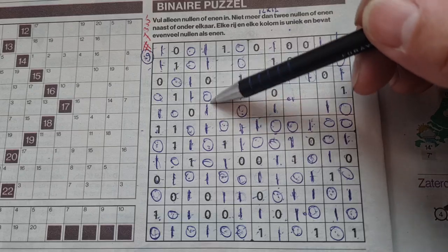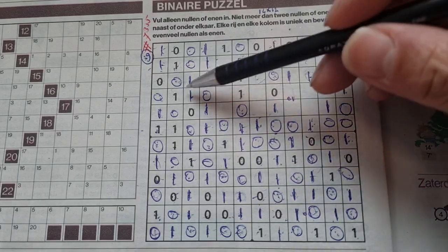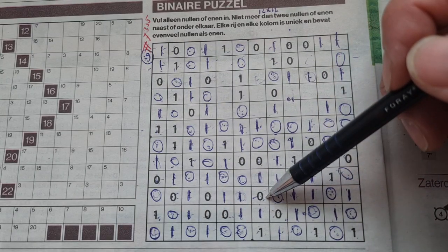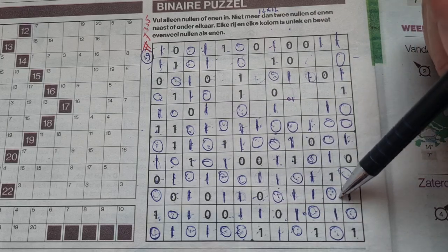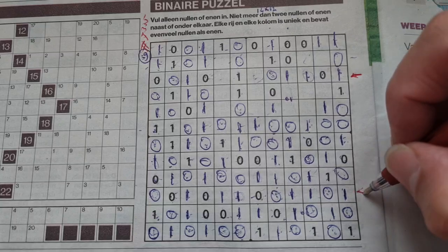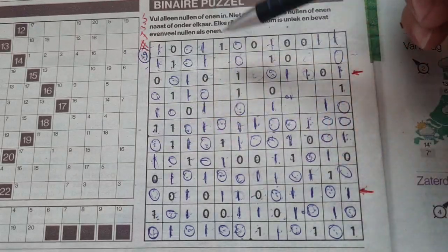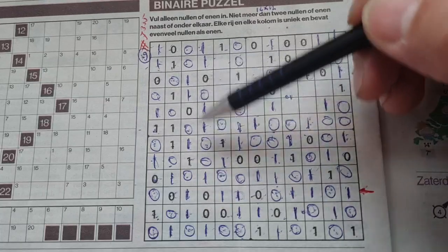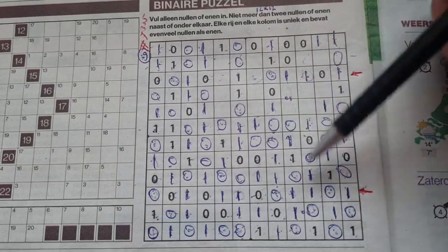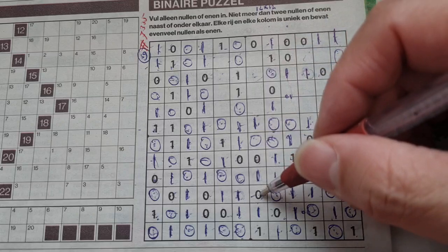Let me compare. This is not the same. Double one here. No, cannot compare this one. Double O here. Here, 1 O. Double one. Oh yeah. And that row. O O O O 1 1 O O. Empty box 1 1. Empty box O O 1 1 1 1 O O 1 1. So we need to switch these digits.